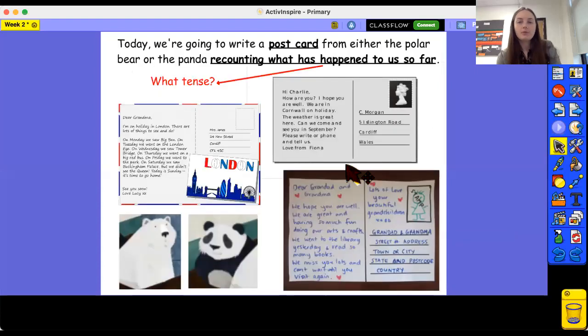So the main activity that we're going to be doing today is writing a postcard. Here are some examples of postcards. A postcard is something that you send to your friends and your family when you go on holiday somewhere or you travel somewhere and you want to let them know how you are doing and what you've been up to. So you're telling your family and friends about what has happened so far, and you're going to pretend to be the polar bear or the panda and tell your family and friends about what has happened in the story so far.